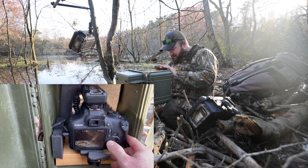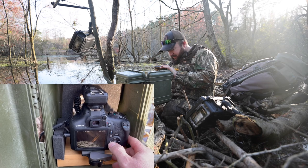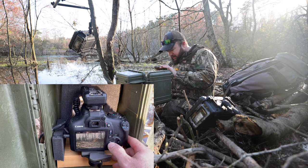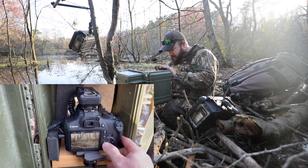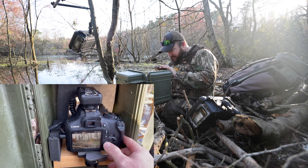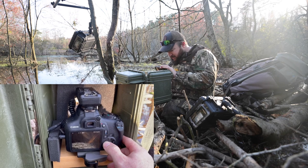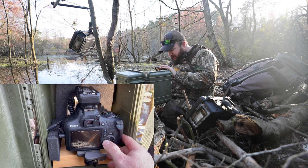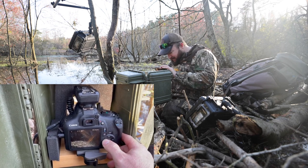Beaver, nutria. Beaver, nutria. All right, so it's working. I got a couple daytime shots too. So I've got a dog there. So an endless supply of subjects.